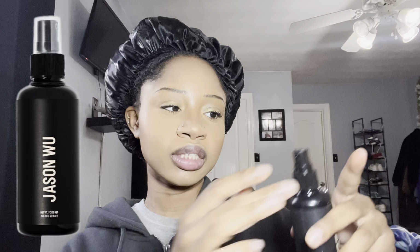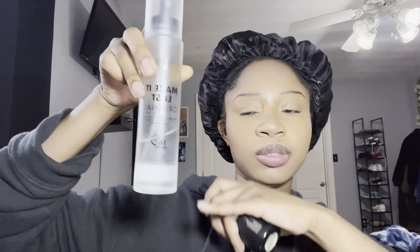After I do this, I set all of it with my Jason Wu setting spray. So this is supposed to be a dupe for the Urban Decay setting spray, but I have no idea because I don't really use the high-end setting sprays because I feel like it's literally just water in a bottle, you know. So I just be getting the cheap stuff. So I either use the Jason Wu or the Milani Make It Last, and as you can see, I use this one more because it's almost empty.